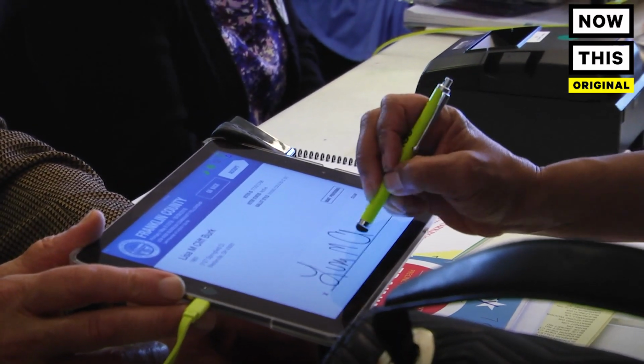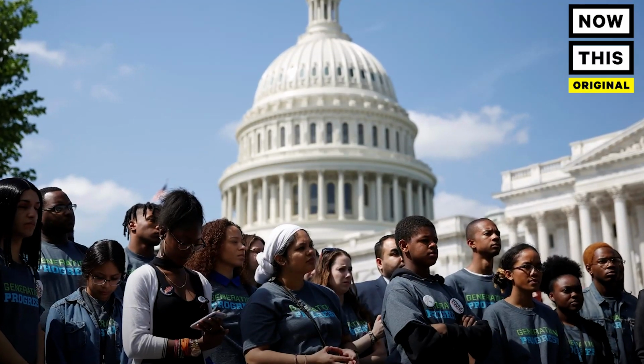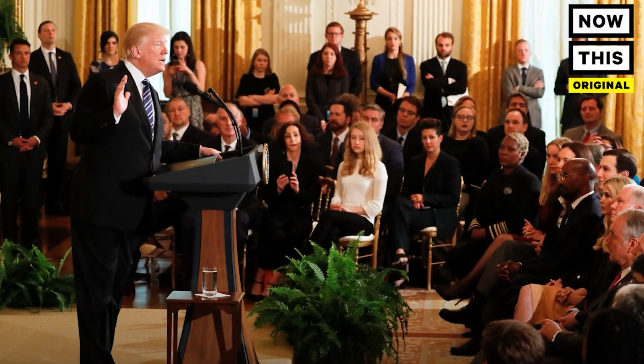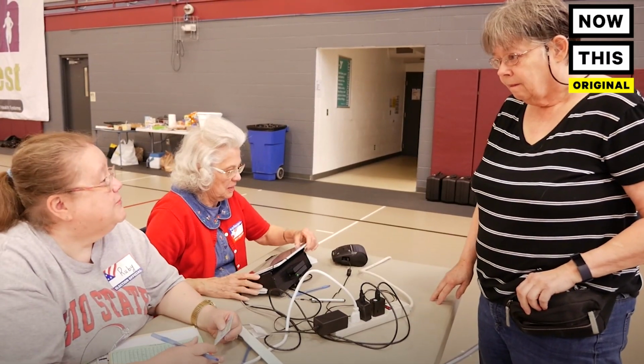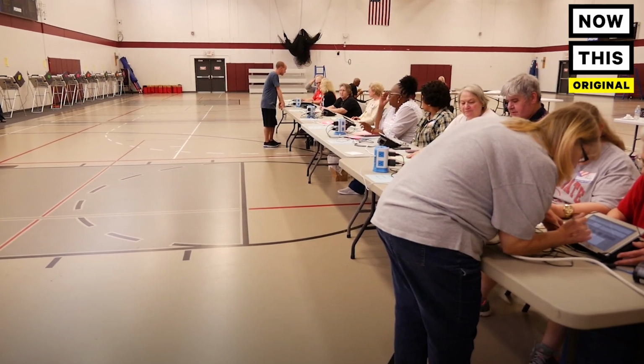The midterms are on, and they are all about who will control Congress come November, as well as a preliminary test of the Republicans' ability to hold the White House in 2020. And what ballot type would we like today? Ohio is a key swing state in both contests.